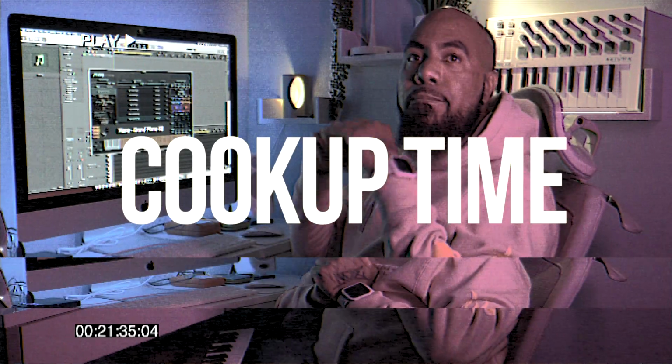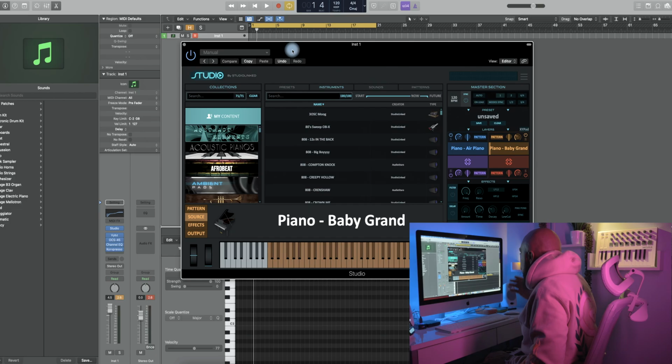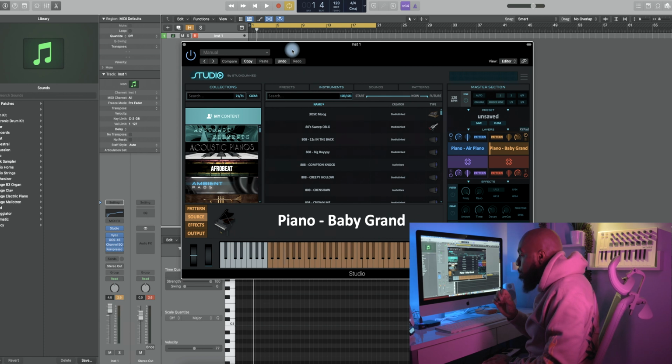You know what? Let's just jump right into the cook-up. Let's get a beat going real quick and make a beat with this thing, and let's see what this thing is all about. Let's see what it can really do. So I have my pianos queued up right here. I adjusted the volume a little bit to get that piano sounding exactly like I wanted it to sound.